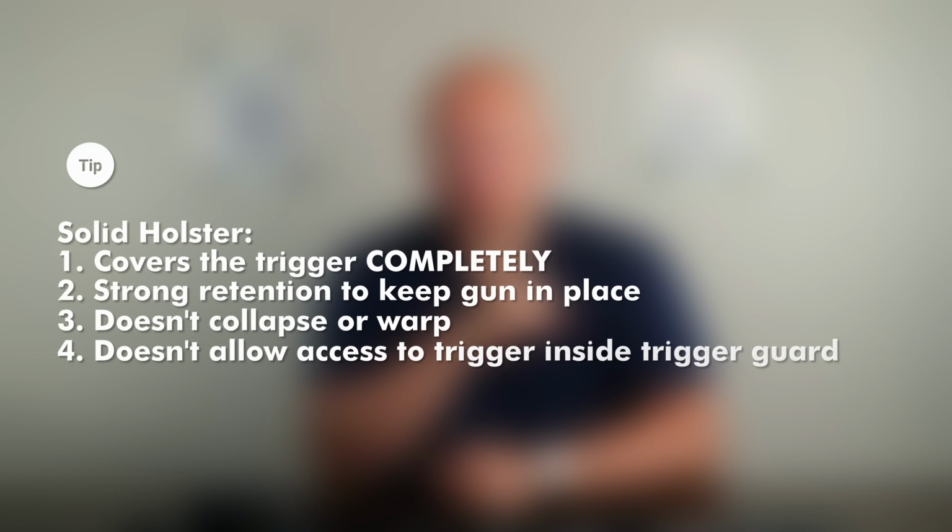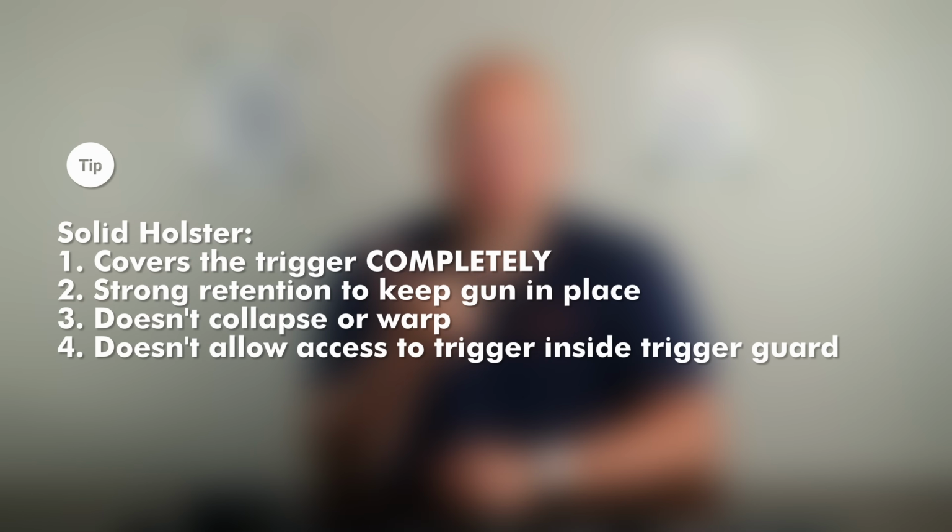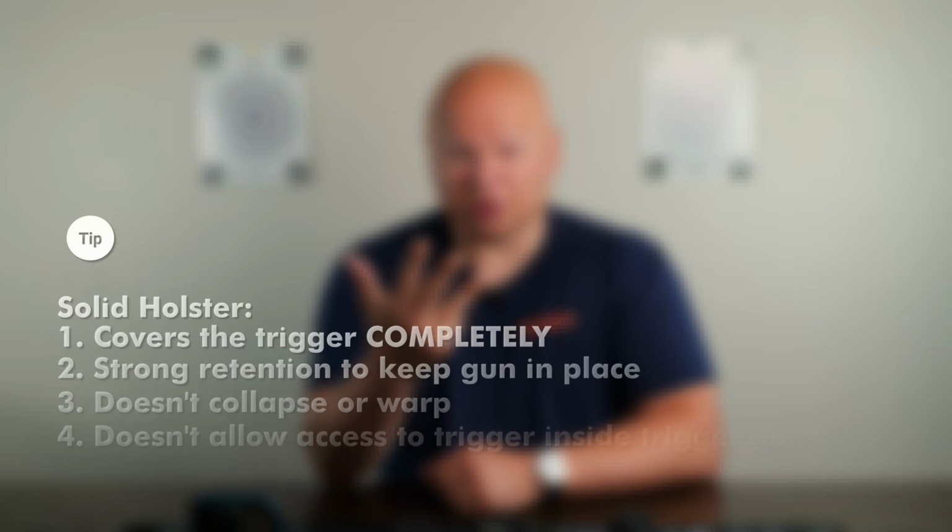So what makes a solid holster? It covers the trigger completely, it has strong retention, it doesn't collapse, and it doesn't allow anything to press into the trigger guard. Whether you carry appendix, 3 o'clock, or even off body, your holster is what keeps your trigger safe between your hands and the gun.